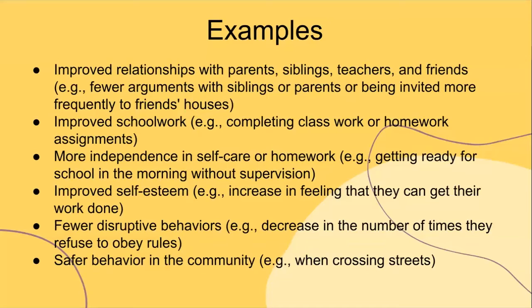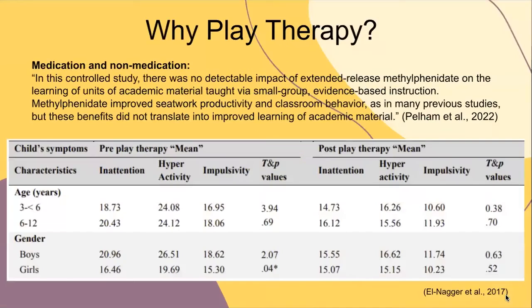However, if the child isn't meeting those goals and those specific target outcomes, we're the ones who really need to reassess that treatment plan and look at, are we setting them up for success as well? And so now to get into some numbers of why play therapy.